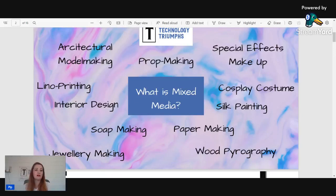So these are what I've put up on the screen: architectural model making, special effects makeup, cosplay costumes. These are some of the things we explore in our qualifications, but it's not limited to that. So if you've got a learner that has a particular interest or passion for a particular material, for example, jewelry making, although that is on here, they can go on to explore that in more detail as part of their qualification. So it might be that you've already done classes that aren't towards qualifications, so you've had some tuition, or gone to pottery classes or anything, and you want to use those skills and that knowledge to gain a qualification. And you can do that through the mixed media course.